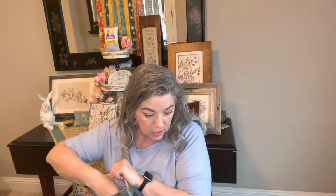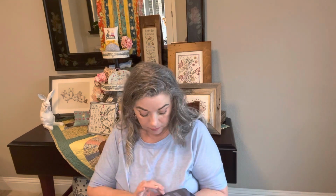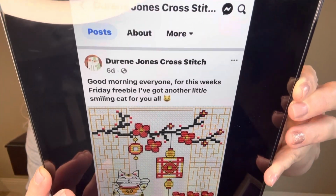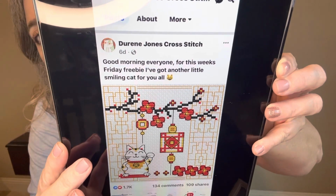Now my finish, I guess, is my Smiling Cat. Smiling Cat got a finish. Smiling Cat by Cat-Durene Jones. It is one of her freebies. I'm stitching it for Hannah Coe. And I'll FFO it and send it to her. So you can see how to spell Durene Jones' name. And there is the way she stitched it.